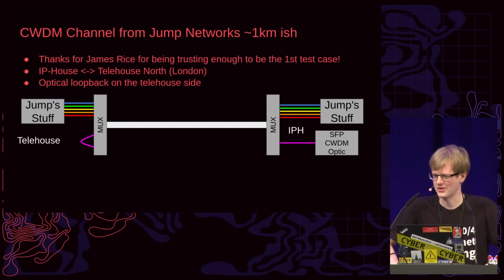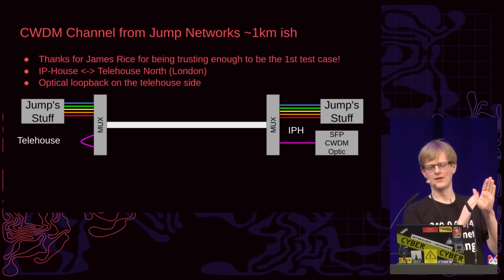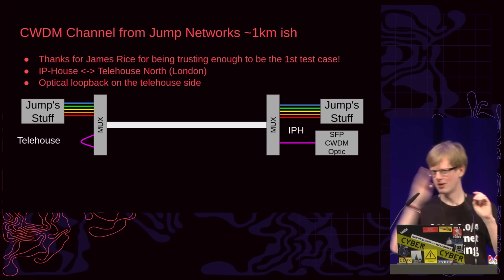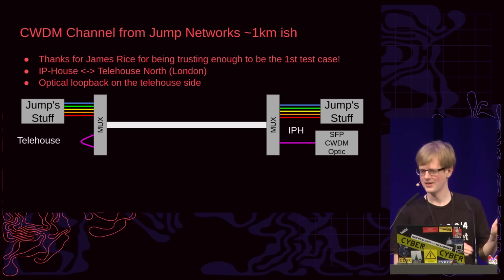This is roughly what the setup looks like. The way this stuff works is basically the lasers are shooting out a slightly different color. I mean, we're way beyond the realms of what you can see with your eyes, but I view it as colors, and most of the industry sees it as colors.